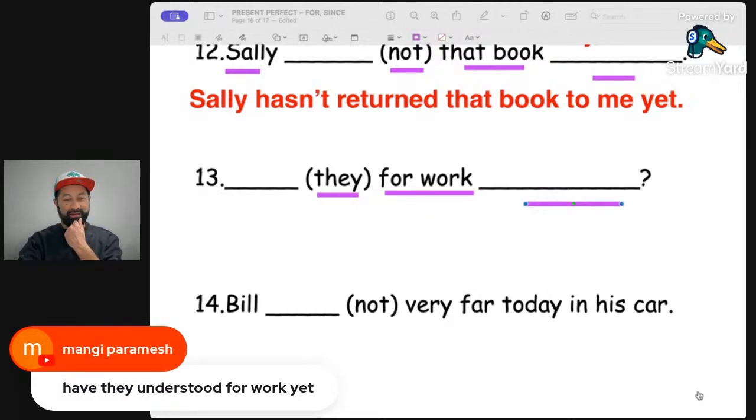Paramesh, have they understood for work yet? Understood means that you're understanding something, that you know the content. But here, for is the key word. If we talk about for, just like to work, we're talking about some movement. And for work is also talking about movement. So my verb must be a movement verb.